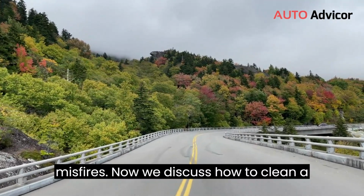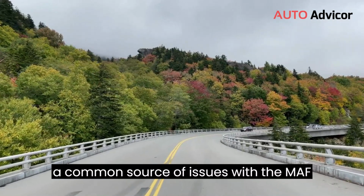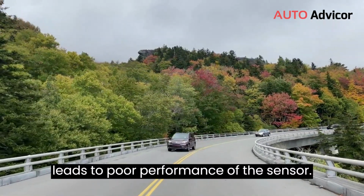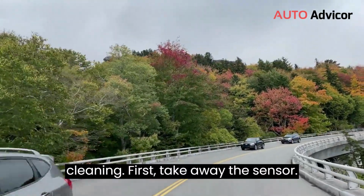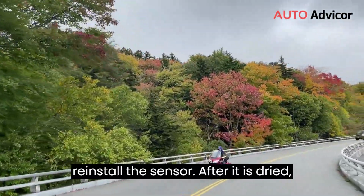Now, we discuss how to clean a dirty mass airflow sensor. The buildup of dirt or debris on the sensor head is a common source of issues with the MAF sensor. This dust accumulation over time leads to poor performance of the sensor, so your MAF sensor will need some cleaning. First, take away the sensor. Second, clean the sensor. Third, reinstall the sensor after it has dried.